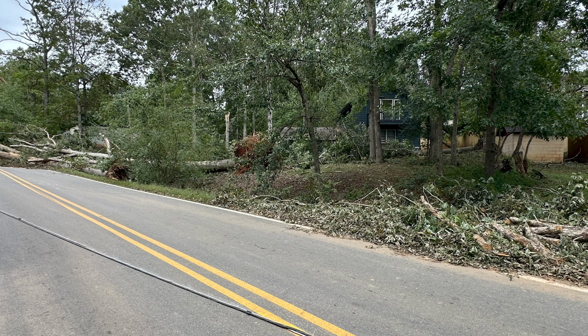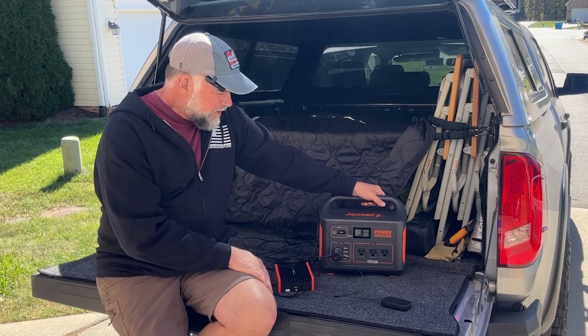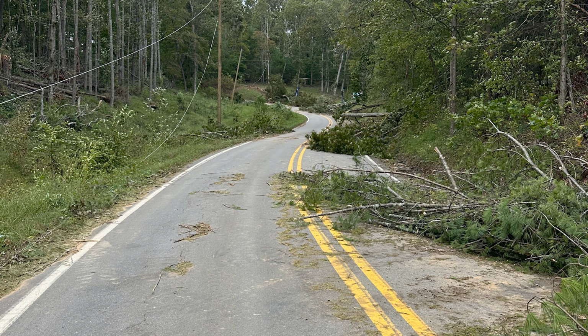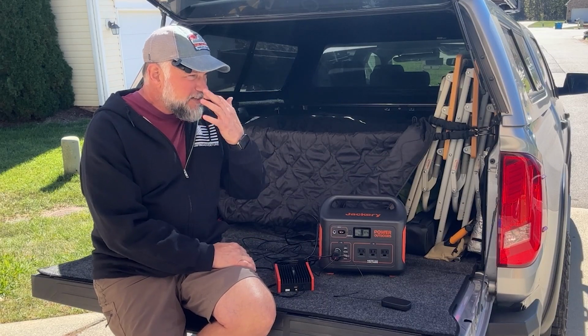As the week went on, we got utilities back. The longest was the internet, so we couldn't work. But we did get through it. Still keeping bags of ice in my freezer now. Probably will do that forever, just to have it.